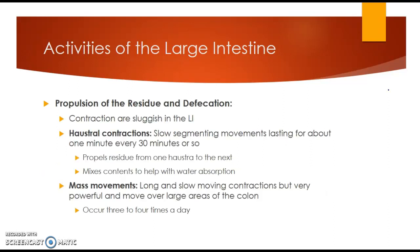So how do we get rid of this stuff? Well, propulsion and defecation is extremely important. And how we move stuff through the large intestine is really interesting because, as you remember, the large intestine literally kind of defies gravity, and you have that ascending colon. So we have to go through these kind of contractions to move the food along. So haustral contractions and mass movements are the two types of contractions in the large intestines.